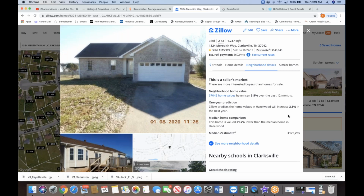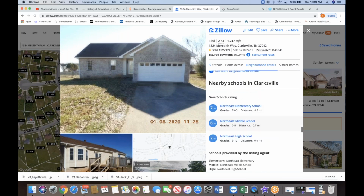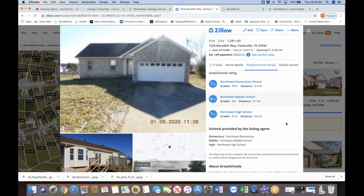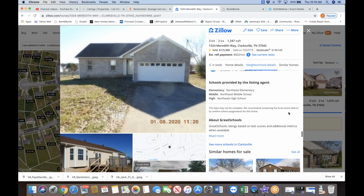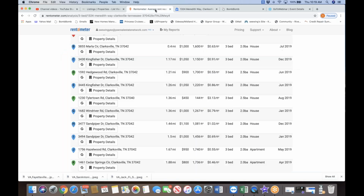The projected appreciation in this neighborhood is 3.5%, but I don't take too much stock in Zillow projections. No one really has a crystal ball. But again, the nearby schools in Clarksville are rated 6 and 7 out of 10, which is quite surprising, so that's very nice. The schools are very close by, within half a mile to 1 mile away. All right, so other than that, let me show you the rents.